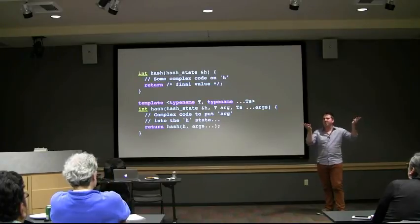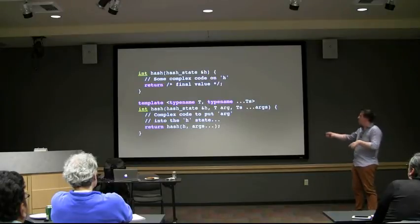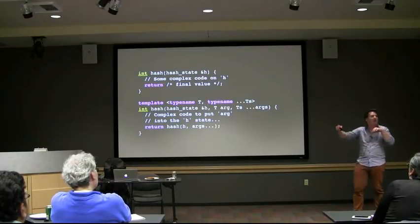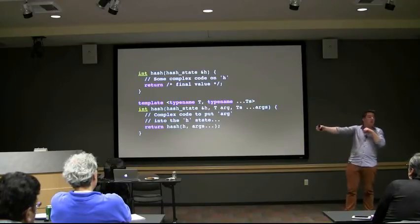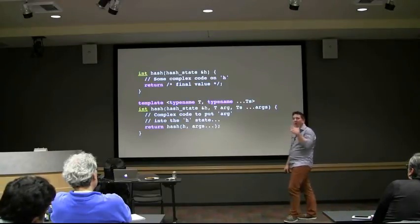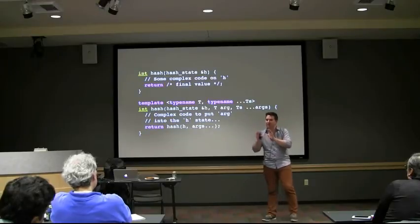But this isn't really recursion, right? You're calling a different function each time, so it's not recursion. But it's going to just build this enormous stack of calls to ever simpler hash functions, right? It's like hundreds of calls, right? Now, that's in and of itself kind of fine, but let's think about how the inliner works. Remember, the inliner works bottom up. At least in LLVM, the inliner works bottom up.